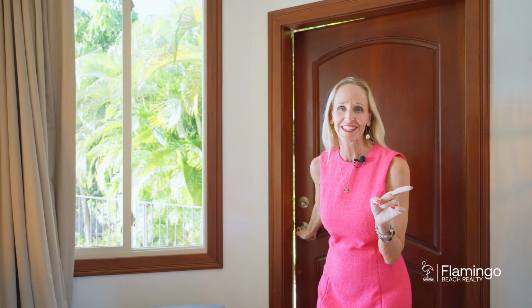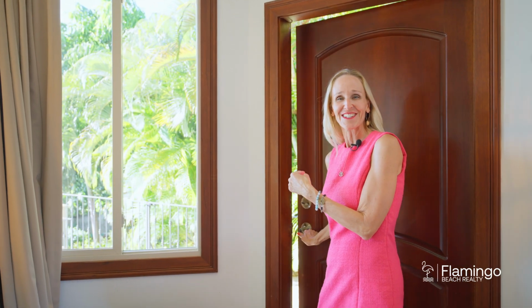If you're at your desk working, or it's the middle of the night and you feel like taking a skinny dip, you've got this door, you can head right outside to your pool.